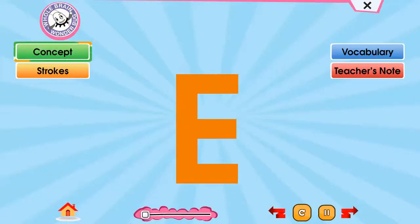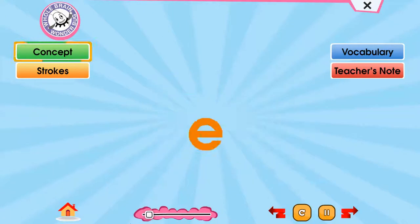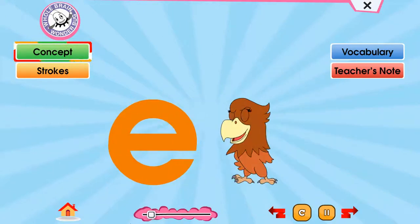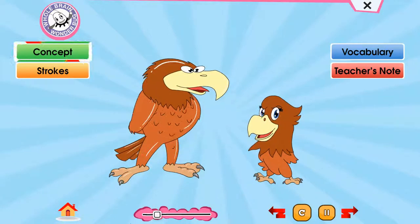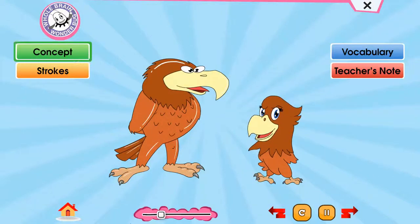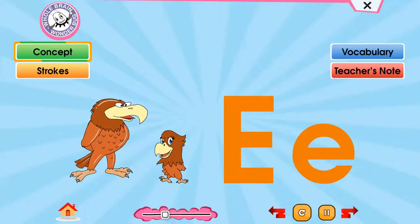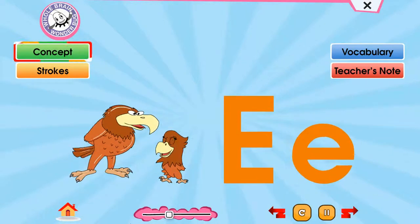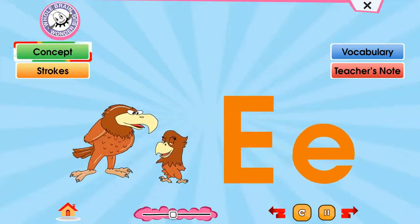Big E. Big Mama Eagle. Small E. Small Baby Eagle. Mama Eagle and Baby Eagle look different, but they are of the same family. Similarly, Big E and Small E also look different, but are of the same family. They mean the same thing.